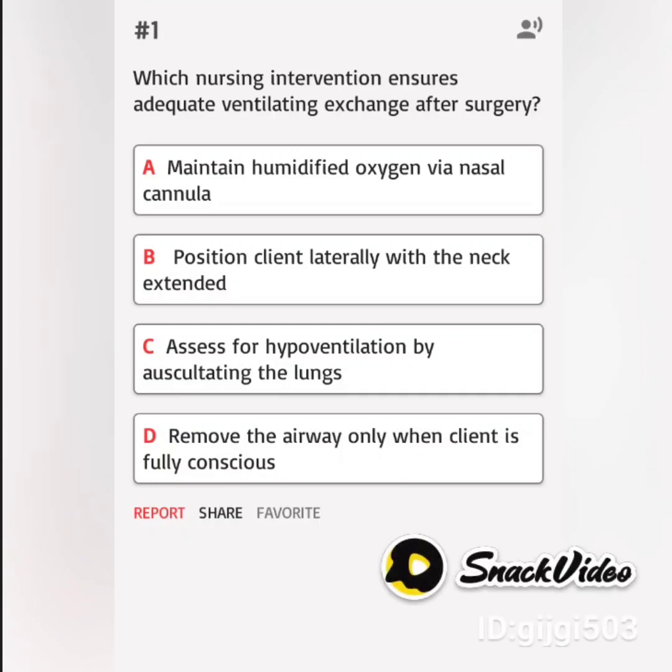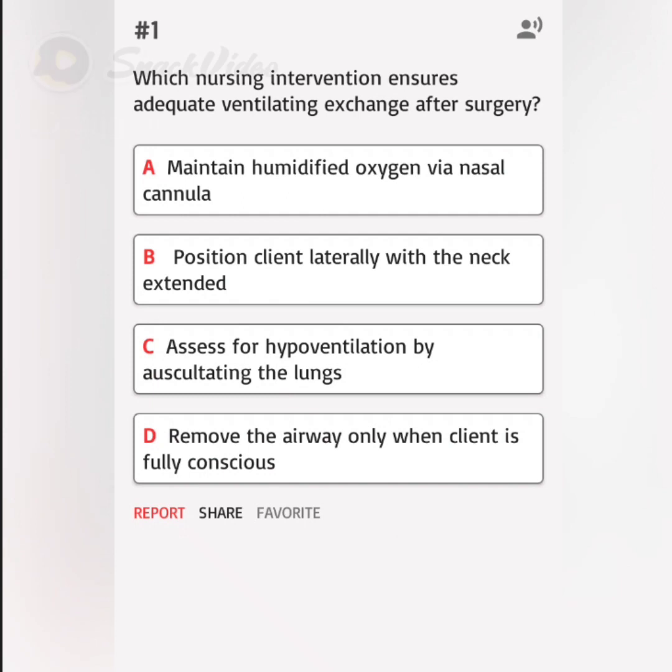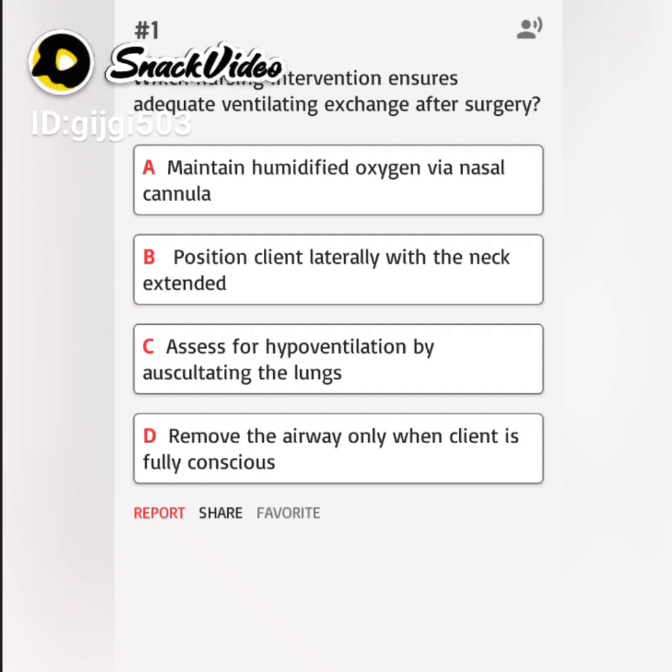A. Maintain humidified oxygen via nasal cannula. B. Position client laterally with the neck extended. C. Assess for hypoventilation by auscultating the lungs. D. Remove the airway only when client is fully conscious.